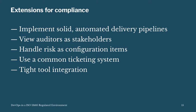Other points for extended traditional DevOps. Implement solid automated delivery pipelines. View auditors as stakeholders. Handle risk as configuration items. Use a common ticketing system. And handle tight tool integration.